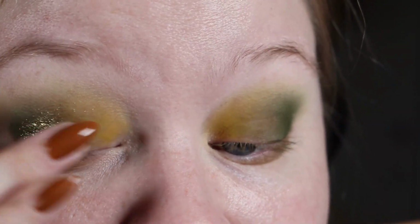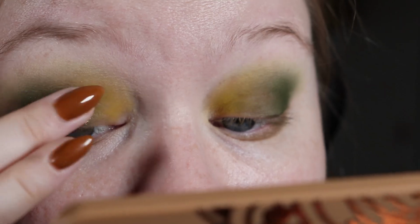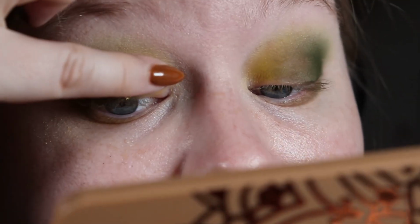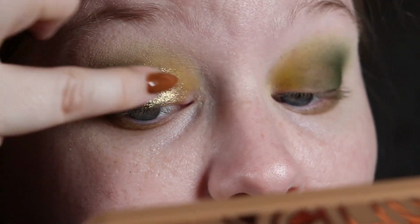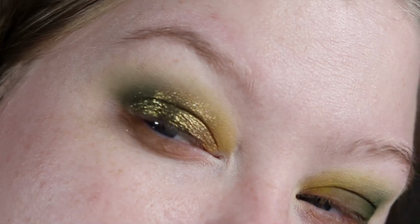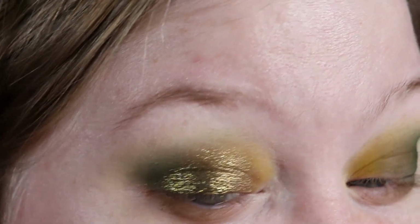But I've got to say, this shimmer is looking amazing. It's so pretty. It's applying really well too. So now I'm just taking Fungi on a different finger. This is more of like a golden shade, but it's a little bit more on the muted side. I feel like that shade is not as sparkly, maybe.